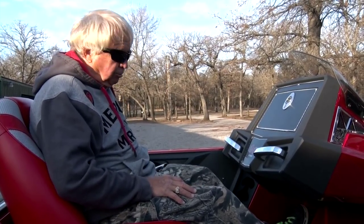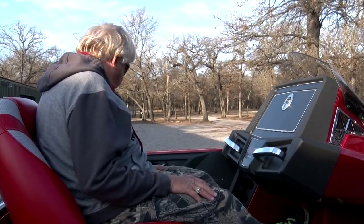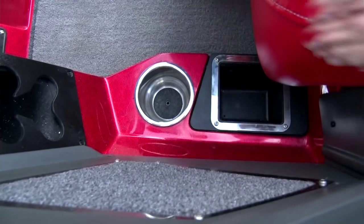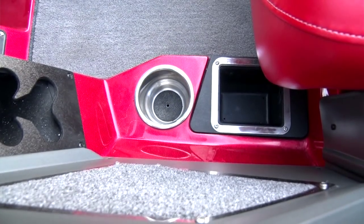Make sure you got this strap on them, though. Make sure you got this strap. But like I said, you got a drink holder here. You got another drink holder down here. So it's a great, great boat for the passenger.